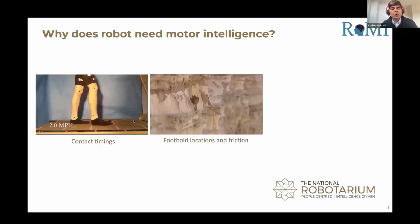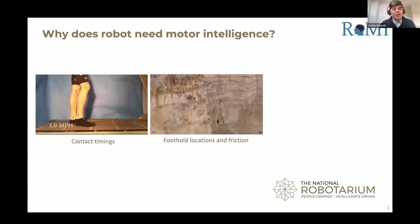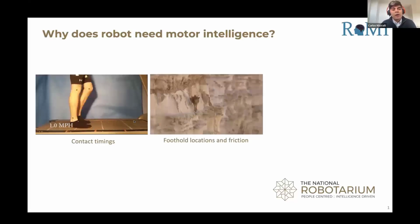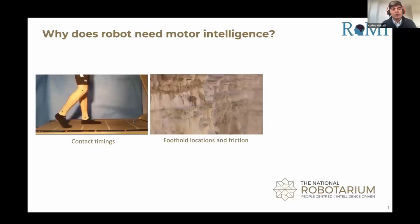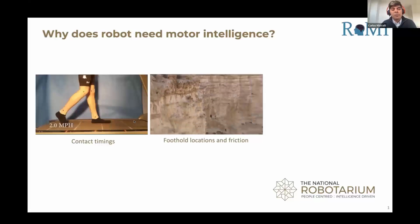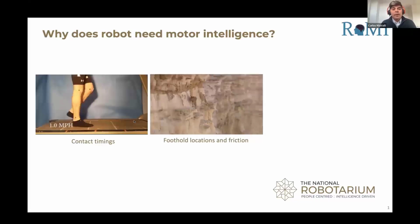Another thing is robots are still not quite safe to achieve what, I don't know, goats can do. And that requires a good understanding of what the robot capabilities are, but also what the environment is, to make decisions like the proper footstep location and to understand things like the friction cone.